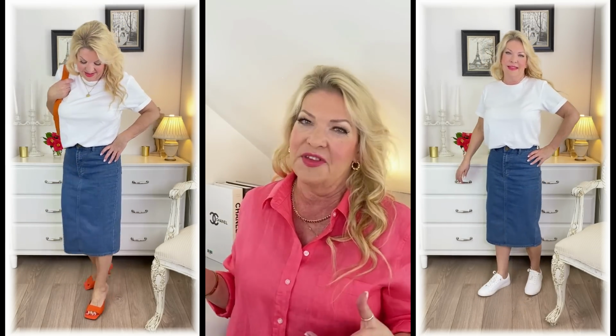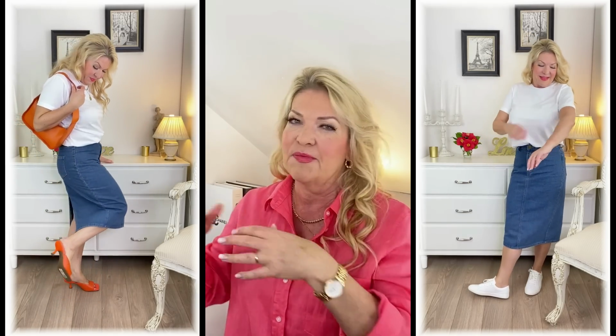I've chosen orange as my pop of colour because I love this sort of tangerine. It just really gives me great tropical vibes. But of course it depends on the colour you love and what suits your skin colouring and your skin tone, and also what you have in the wardrobe too. Now whatever you choose, this is the sort of look which can take you from spring into summer and early autumn as well. But you can see the big difference that adding a little element of colour can make to an outfit.